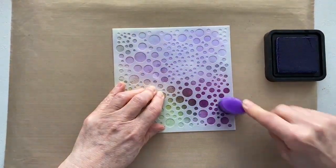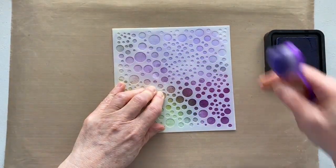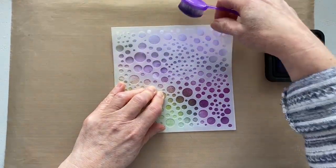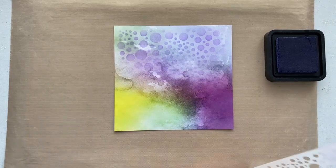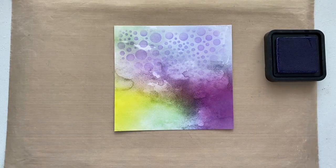I'm just going to do it on the right hand side, I think. I'm going to leave the green area as it is. Like that. So we've got some dots going on. Obviously you can't see them down here, which is absolutely fine. I'm cool with that.